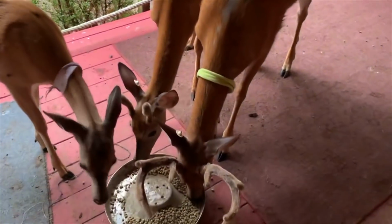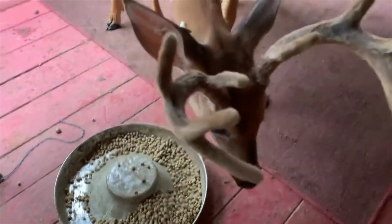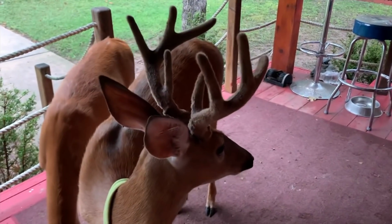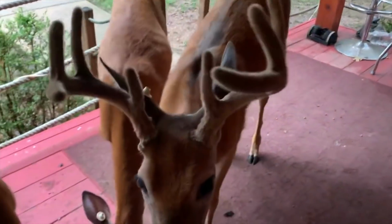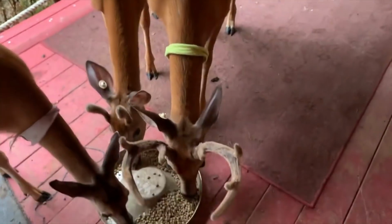I believe that we have just about reached the maximum growth with Forrest. I don't know that Forrest is getting any larger or not. He sure is a pretty boy. Beautiful, typical 8-point, long brow tines. And I don't know that he's getting any larger at all, but he's a pretty good sized deer. You can see looking at him right there. I'm just up close. I don't have it zoomed at all.